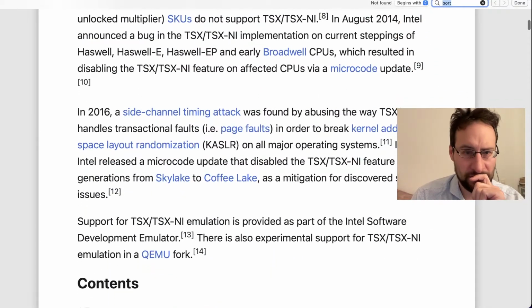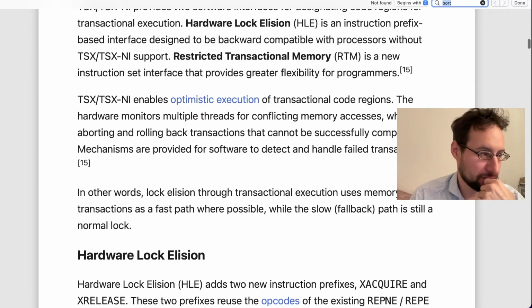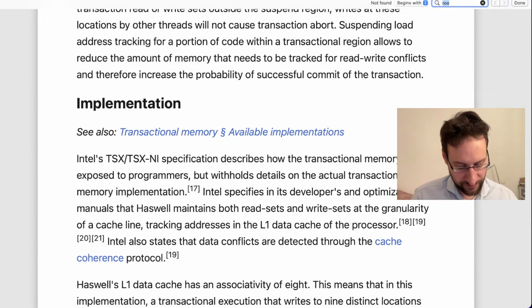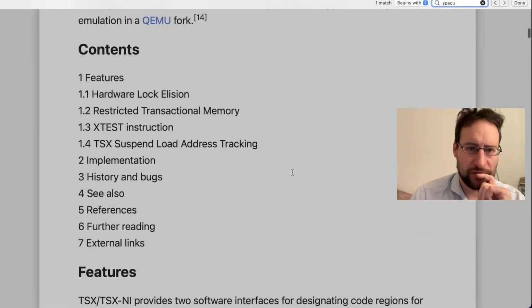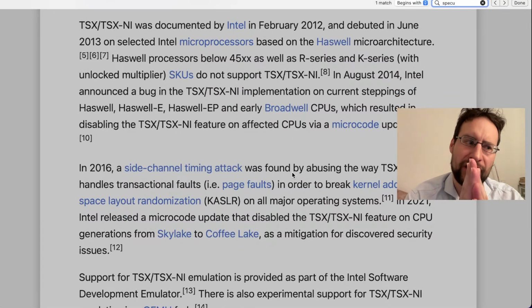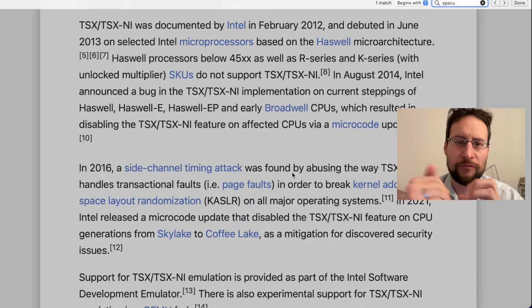So basically you can speculatively run code, and speculatively already sounds good, right? But basically what this was supposed to do is rolling back these transactions, basically marking memory, and then if another thread of execution is also accessing this memory, rolling that back, and for the case of no conflicts in memory access, avoiding locks.